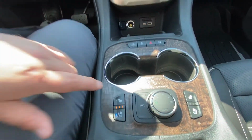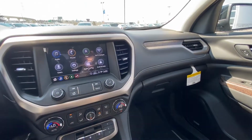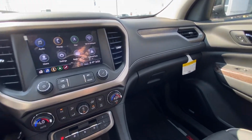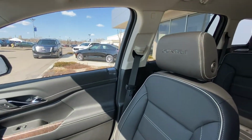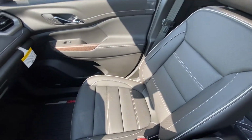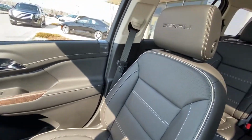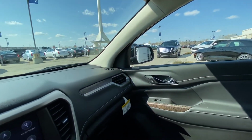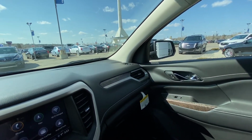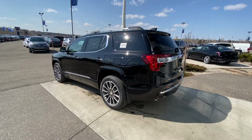Beautiful wood trim pieces thrown in here. We got the black leather interior with the white stitching. Power windows throughout. Bose audio system. Beautiful Denali sewn into the headrest there. Those awesome leather heated and cooled seats. Cooled seats are very nice for days like this. Keeps you nice and cool. Head to toe, very comfortable.